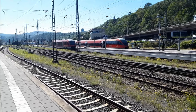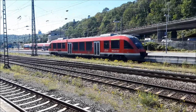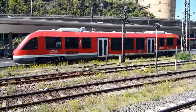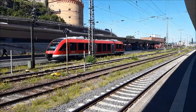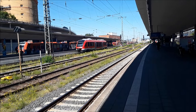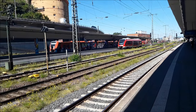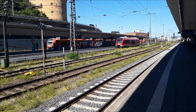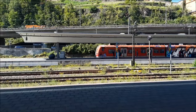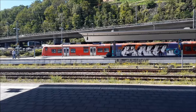Okay, coming in now is a terminating Regio service, but by 640.005. That is quite cute. And we had another regional service coming in, in the form of 425.083, completely caked in graffiti. Okay, that is now heading off into the siding, so you get a better view of the amount of graffiti on board this unit.